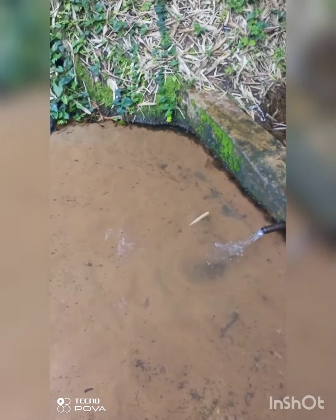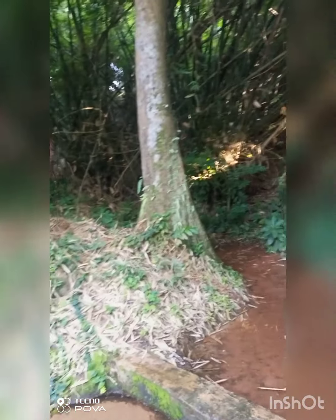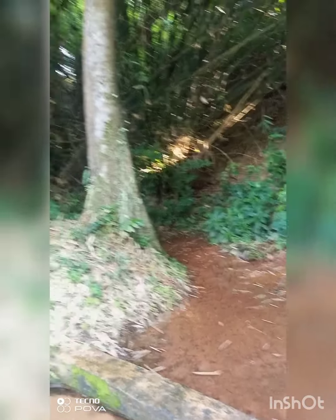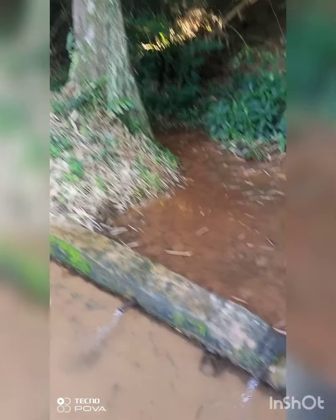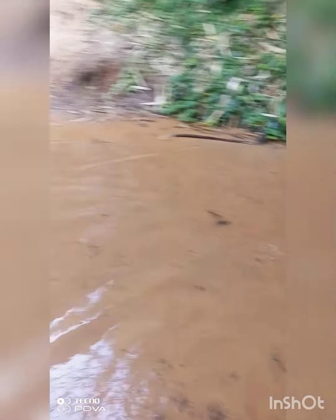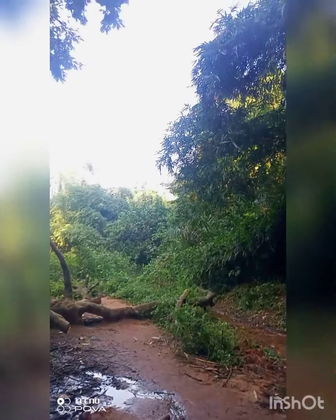And you can see people are fishing in it. People are washing around here. People are doing a lot of things around here. The environment alone is seriously very scary, and I enjoy this vibe. This is beautiful. This is a typical village environment.